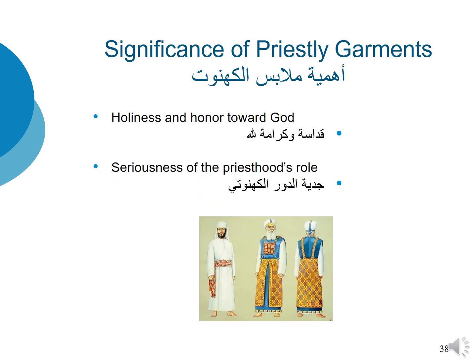Again, let's look at the significance of these priestly garments. Every part of what the priest wore pointed to the holiness and honor that must be directed toward God. And every part of what the priest wore was a reminder of the seriousness of the priest's role as mediator and serving in worshiping Yahweh.